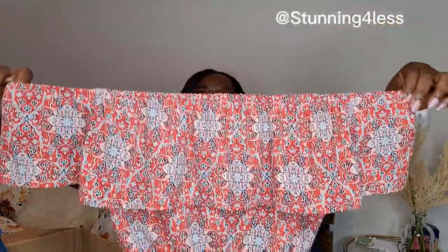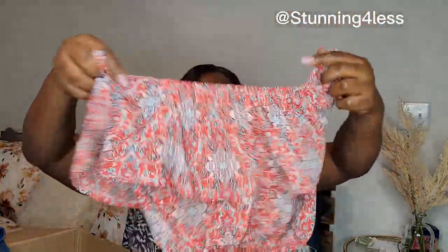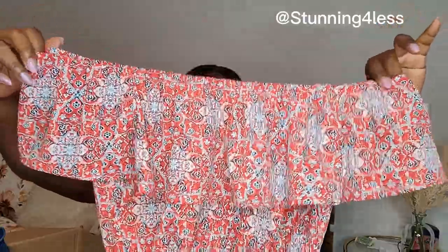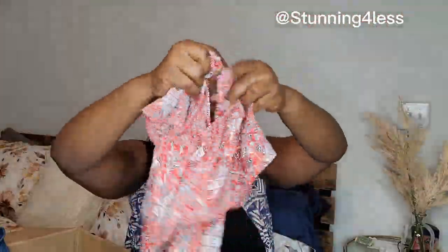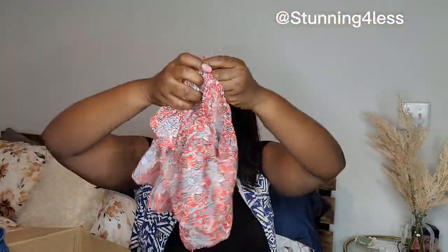What is this? I got this off the shoulder crop top, and the brand is Hollister. Hollister size small. I'm not really familiar with Hollister, but I think some people would like this. Size small. I would definitely sell this one, and it's in great shape too. So yeah, I'm happy.